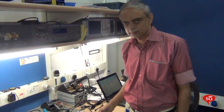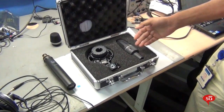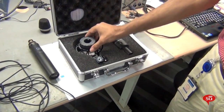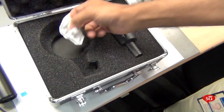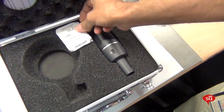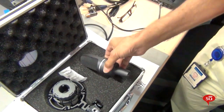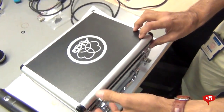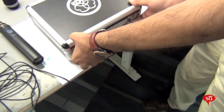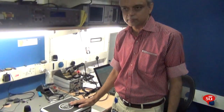Yes, and as you can see, this is the case that it comes in. This is how it's neatly laid out. It also has silica gel to absorb moisture, so please don't throw this away. Use this, and when you put your microphone back and close the case, you ensure that no moisture enters the case. So please retain the case and make sure that you nicely seal the box back when you've finished with your microphone.